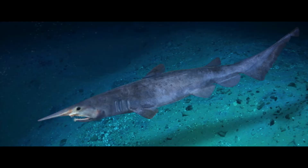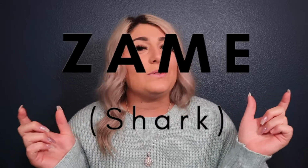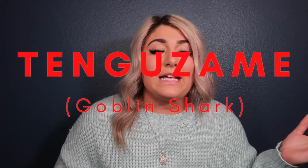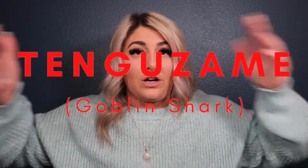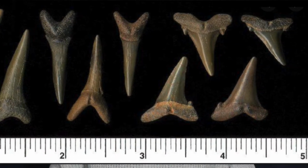So that fisherman saw this shark and he instantly thought of this long-nosed, red-faced demon that was named Tengu. So Tengu is the name of the demon, and then in Japanese, shark translates to zame. So Tengu zame was what they called the Goblin Shark, and if you translate Tengu zame into English, you get Goblin Shark. They're also known as the vampire shark, which again is really fitting, and that's mainly because they have super long, skinny, and pointy teeth, and they live in the depths.